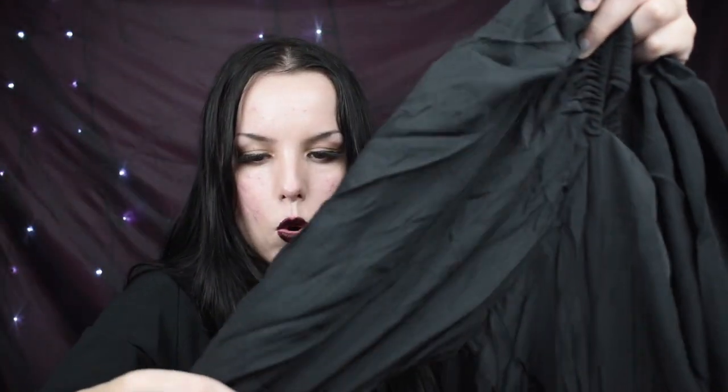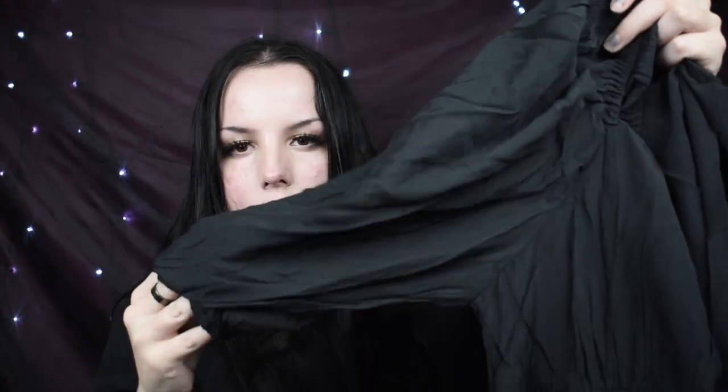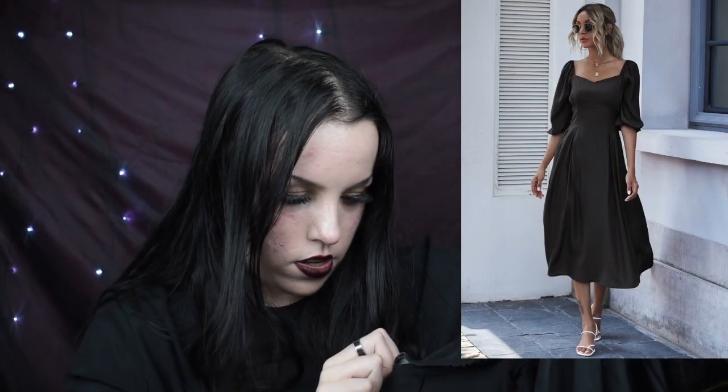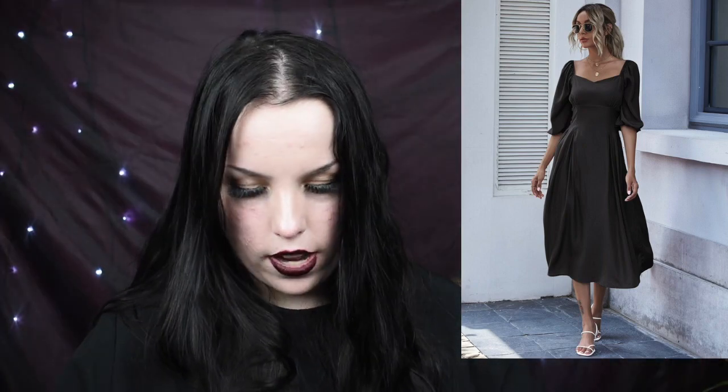It's got a sweetheart neckline this time, same puffy sleeves, also around 3/4 length, and they have elasticated cuffs at the end of this one, as well as elasticated shoulders. The other one didn't have that. I believe this is also polyester. Let's hunt for the tag. Yeah, also 100% polyester. So it's really crinkled, so we're going to have to iron this. This one came in an extra large, so I got a large and an extra large. I hope one of these fits.